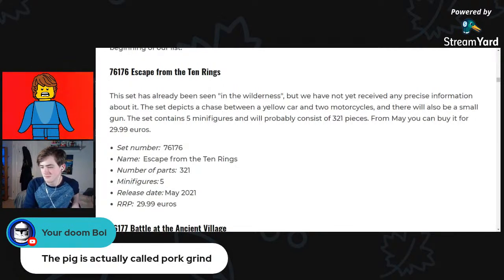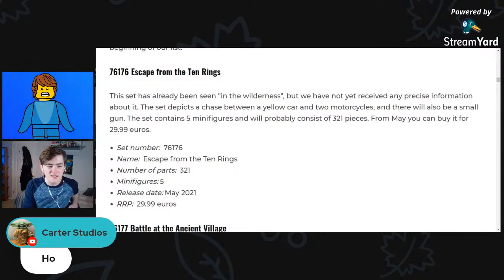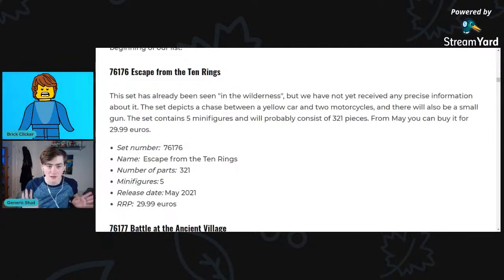Yeah, so from what we've seen of this one, I think I'll get it. It seems like it's good with the two vehicles, things like that. Now, if I had to make an inference, and I don't know what the set looks like, of course, but from images that I may or may not have seen, this set looks pretty good. All things considered, I think it's not a bad set for 30 euros. It's pretty good. Two cars and a Jeep.